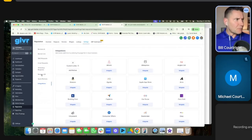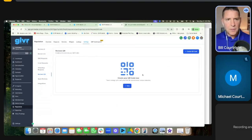absolutely will. We can set up QR codes. So we'll set up a QR code so that if you want to set up an acrylic display at the front desk, and after we talk about the conversations that you undoubtedly must have in order to secure that positive review, we can make it super simple. The reality is you are going to be 80% more likely to get a review face-to-face than if you send them a text even 5 minutes after leaving your office.